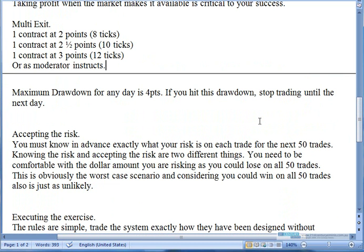So the bottom line is, I found if I have 4 losses in a row, it's much better if I just stop and move on to the next day, because everything's much clearer. And 4 points, that's like one and a little bit of one trade, one winning trade to recover, maybe 1.25 trades to recover the particular 4-point losing day. 4 points is easily recovered.